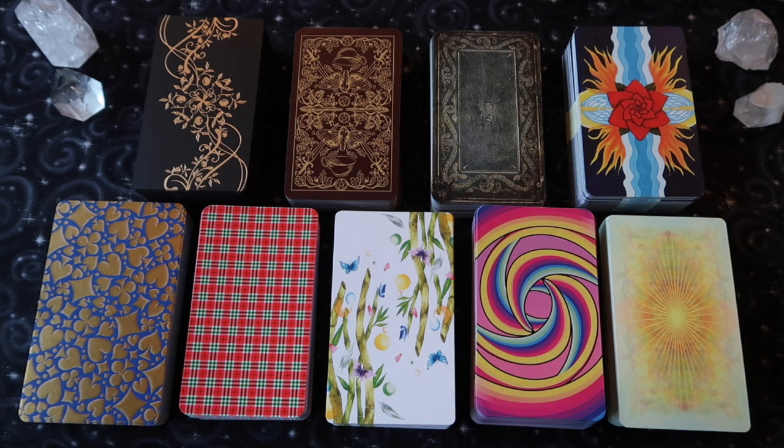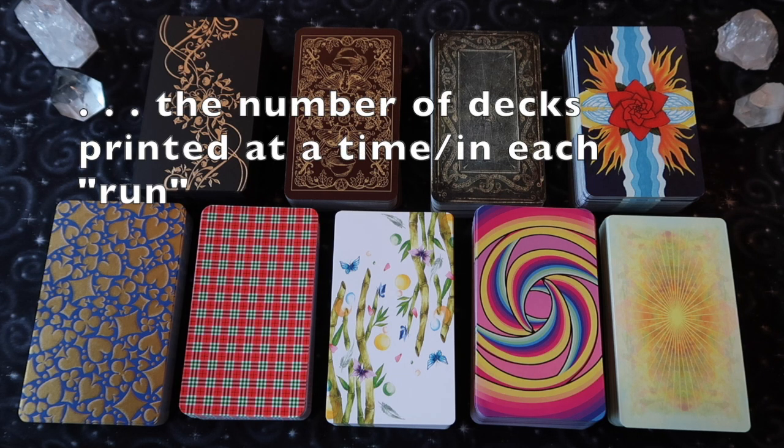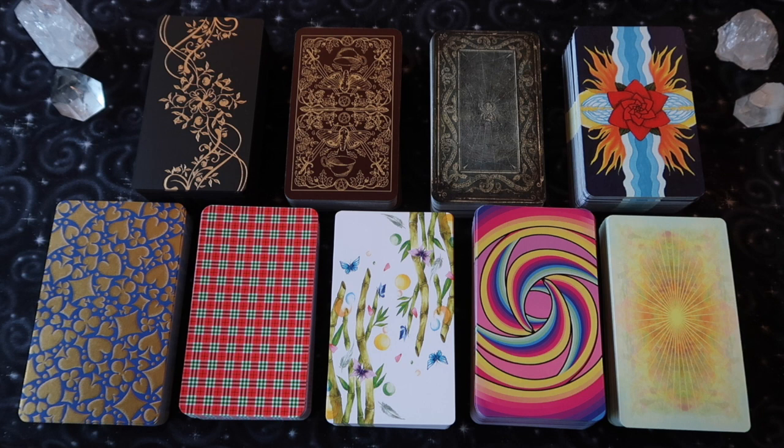It also depends on the number of runs, the money that the creator is going to invest in the initial run of the deck. And then there are decks like the Deck of the Bastard, which have lots of different customizations, and so the print run is very low, and hence the deck cost is high, and then you get an option to pay for all of those different add-ons. Very specifically, I wanted to give you an example.